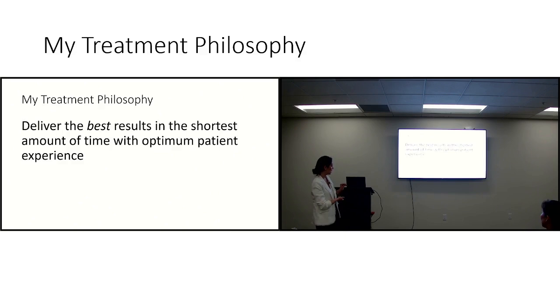So success, and so here's my treatment philosophy: deliver the best. That best, there's no real definition of best. You know, even if you think you've done your best work, in the eyes of your patient or in the eyes of the referring dentist, that may not be your best work. So how do you define the best? To me, the best result is the goals that I've laid out with my patient right at the beginning. If I can achieve those goals, and you have to be very, very clear, and you have to clearly document it, if you've achieved those goals with your patients, that's the best results, because that's the optimum results that you've achieved for them. And this is the key, shortest amount of time with the best patient experience.